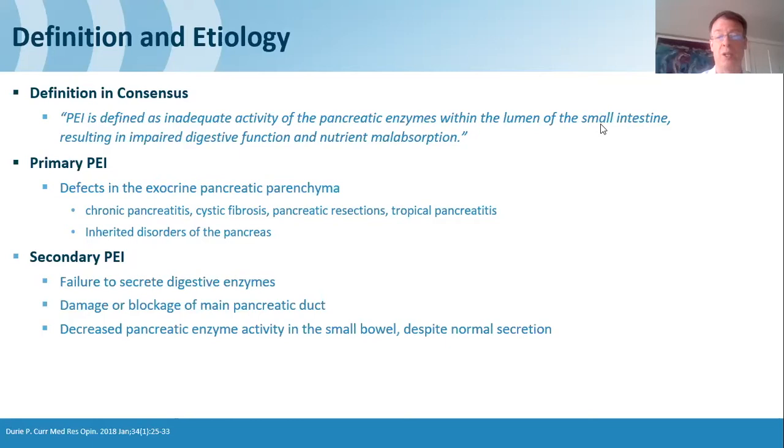So anything that impairs how you digest that food. It could be a primary problem. It could be defects in the pancreas itself. It could be that you don't have a pancreas, you've had that removed. It could be your pancreas has been damaged because of pancreatitis, and there's a number of different causes of pancreatitis. People with cystic fibrosis, their pancreas doesn't work very well, and so that could be a defect in how it works, or tropical pancreatitis or inherited disorders of the pancreas.